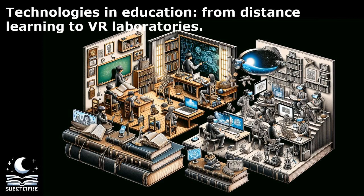Another interesting fact: research has indicated that VR simulations can improve spatial awareness and cognitive abilities, making it a valuable tool for enhancing learning outcomes. As educational institutions continue to embrace VR technology, the implementation of VR laboratories is expected to revolutionize the way students learn and interact with course material. By creating immersive and interactive learning experiences, VR laboratories inspire curiosity, creativity, and a passion for learning, preparing students for success in the digital age.